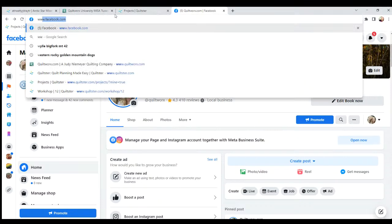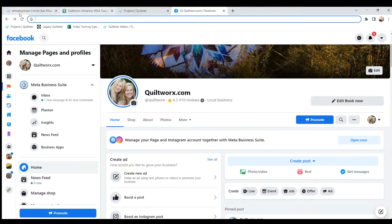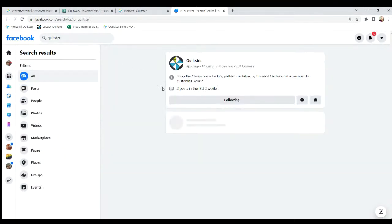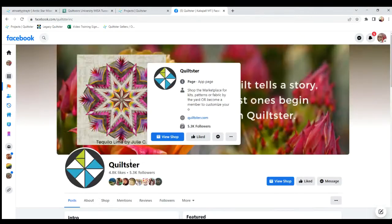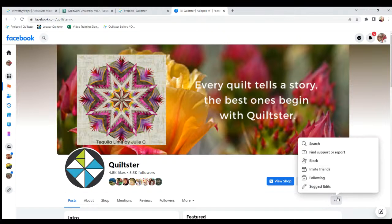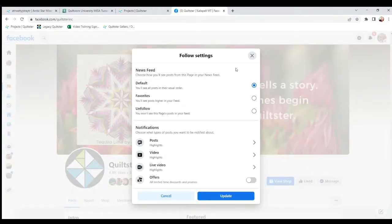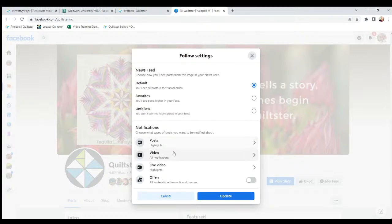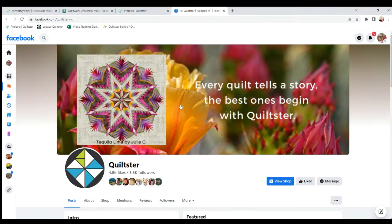All right, I'm going to show you this a little bit different. I'm going to go to the Quiltster page because I'm not an admin on their page. I want to show you how you can set it up for notifications. So on Quiltster, and you guys can do this on my Quiltworx page as well, go to these three little dots down here. If you click on that, it'll have some options, and you can click following, and then under following you can choose how you want to follow us. So under notifications you can go to video and you can say all notifications. So now I would get all notifications of videos that Quiltster would post.